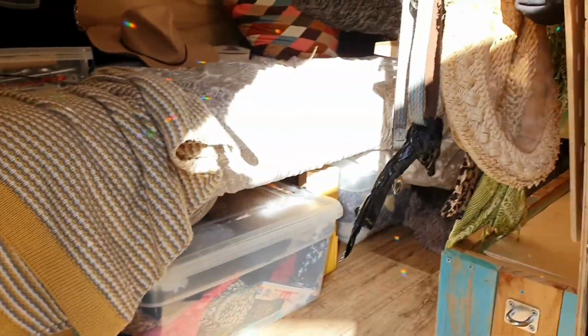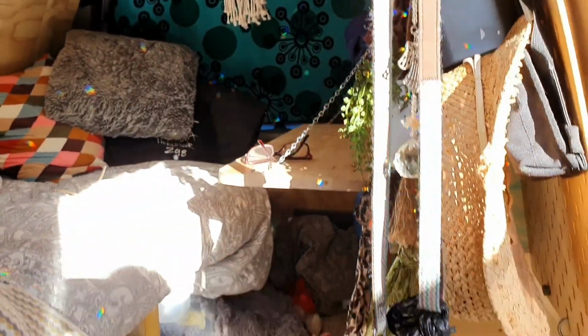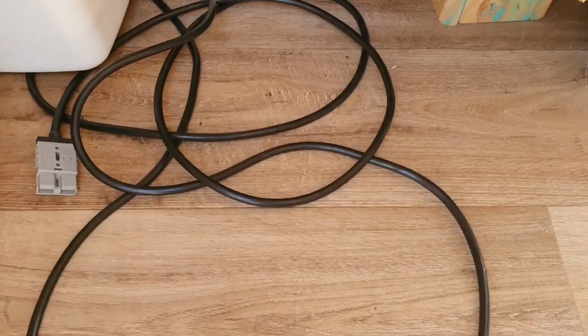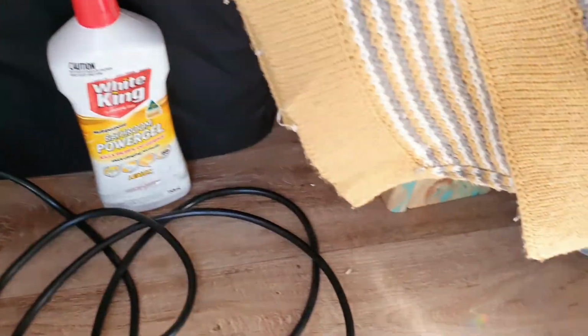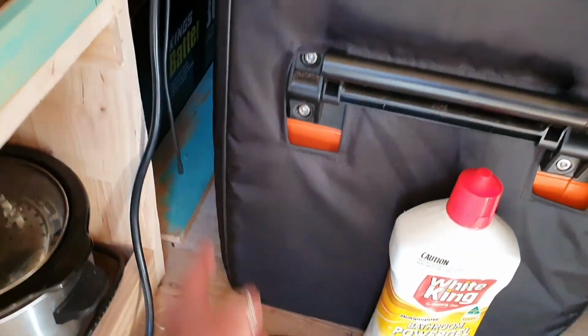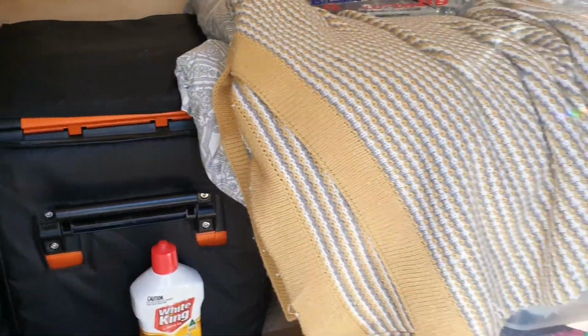So my kitchen used to be at the back of my van, and now I've moved it to the front of the van. I've just disconnected these solar panels, so that's the solar lead, which I just shove in there. But I changed the kitchen so I could cook in here, because it was getting really, really difficult.